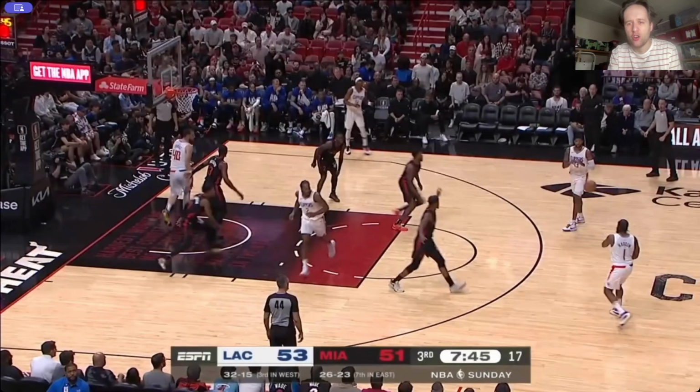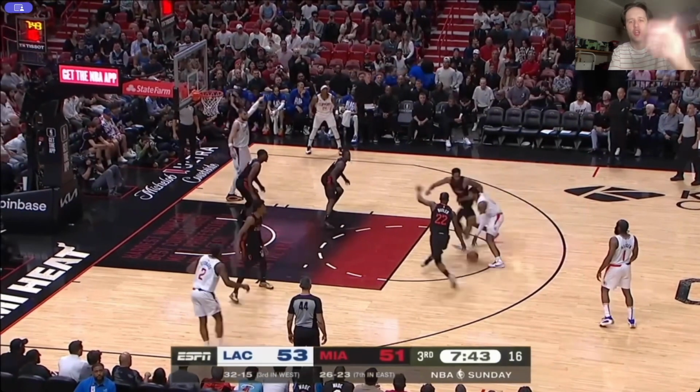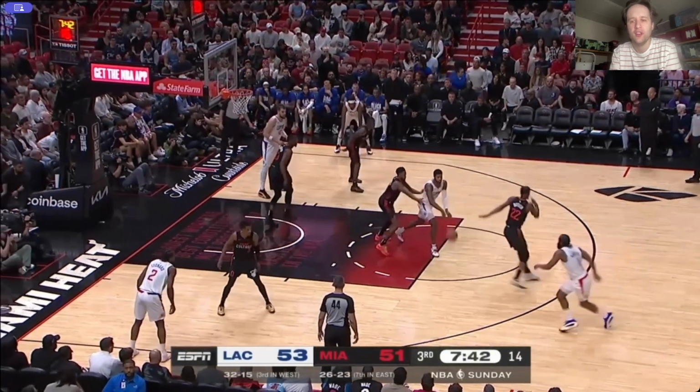Great job by James Harden relocating here. Paul George is going to get Terry Rozier on a pump-and-go drive right here. So now Jimmy Butler goes to help. So James Harden's not standing. We're going to relocate, cut right to the rim for two.